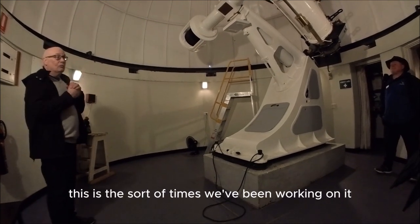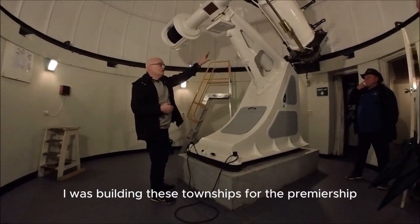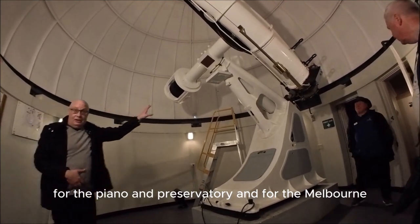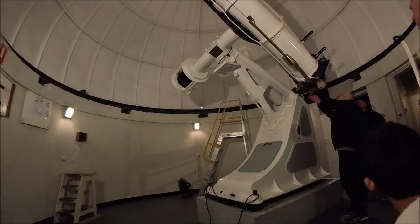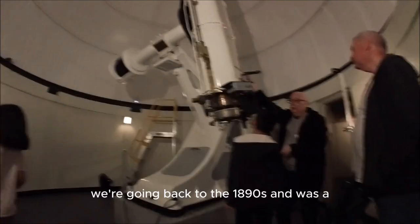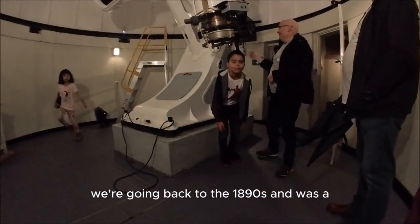So this is the sort of telescope we're looking at. He went to Ireland, where Grubb was building these telescopes for the Greenwich Observatory, for the Vienna Observatory, and for the Melbourne Observatory. This telescope here is a double-barreled one. If I bring this down, you'll see that the bottom one is for the camera, and the top one is for the astronomer. That's a nice tick-up. The time counter that they used, you've got to think, we were going back to the 1890s, and it was a glass plate.